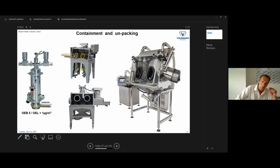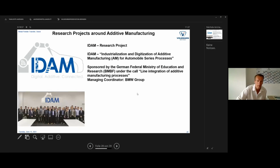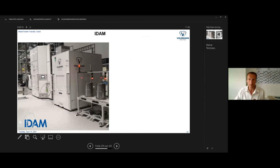And the next step was to combine this with our so-called vacuum cleaning devices, which we made for the automotive industries in terms of cleaning camshafts and crankshafts and all these machine parts by vacuum. And this was ideal that 2 years ago, the IDEM project came into this, to digitalization and automation for the car industry of additive manufacturing, especially for serial parts. Driven by the BMW Group, we participated in this research project with a lot of other companies, and the results came into a so-called unpacking station, which is used in 3D printing, where we can unpack the powder from the build boxes, which you can see here.